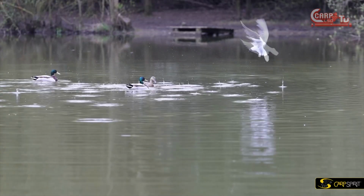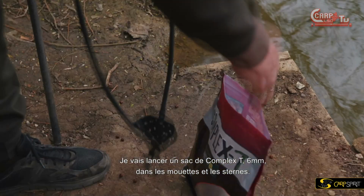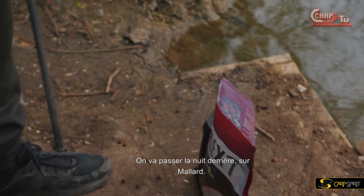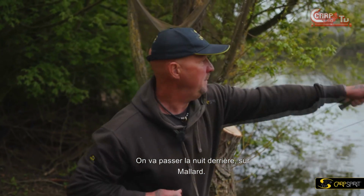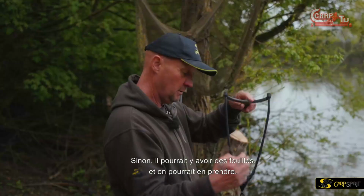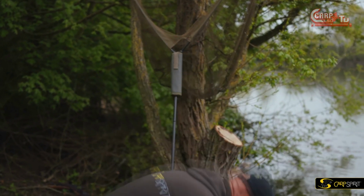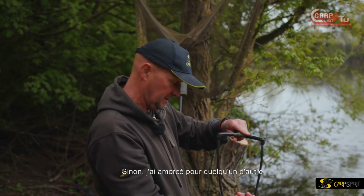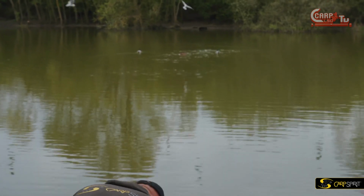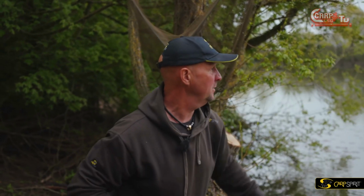Plan B. I'm going to stick a bag of complex tea, 6 millers out here, in amongst the birds and the seagulls, because it's day ticket, so it might be crowded. We're going to do the night over behind us on Mallard, but if I put a bag of pellet out here, if there's someone here in the morning, there is. If there isn't, there might be a bit of fizzing, and hopefully we'll get a couple of big ones out of that Mallard Lake. We won't have to come on here, and if that's the case, I've pre-baited for someone else. But half a bag of complex tea, 6 millers, should be enough to draw a bite early morning if we need it, because we are literally behind it.